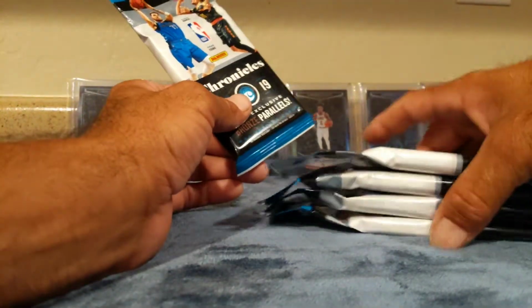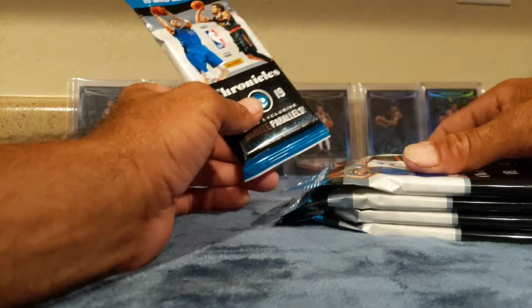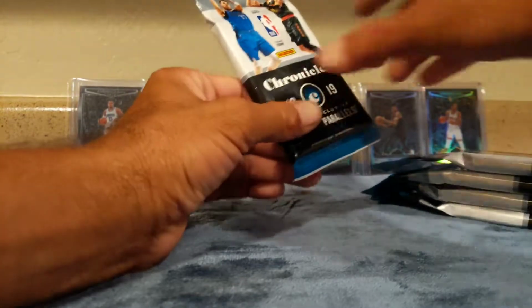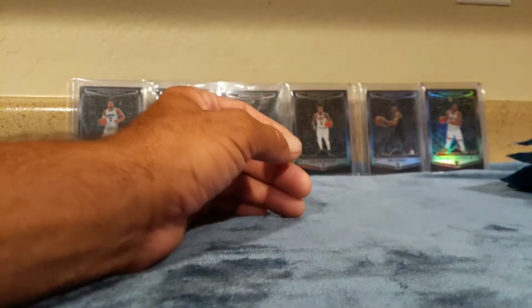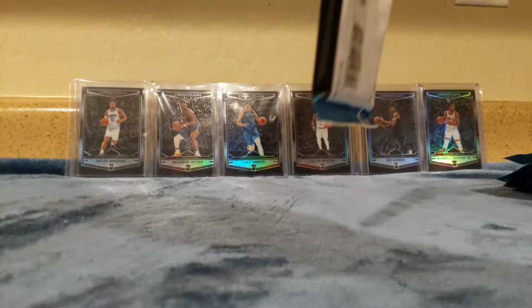So I got five packs here. This is about two blaster box worth. This is 75 cards here. The blasters you're looking at, 40 cards per blaster, so that's about two blasters. It's five cards short. I've been busting a lot of those, so I figured let's rip some of these and see what we get.